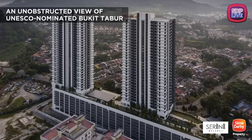Your enclave, right? And like I've mentioned earlier, this is a matured township, so what does that mean? You don't have to worry about new developments popping up and blocking your view. From Serene Melawati, you have an unobstructed view of Bukit Tabor. I think that's one of the key highlights and selling points, being able to wake up and see green, right?